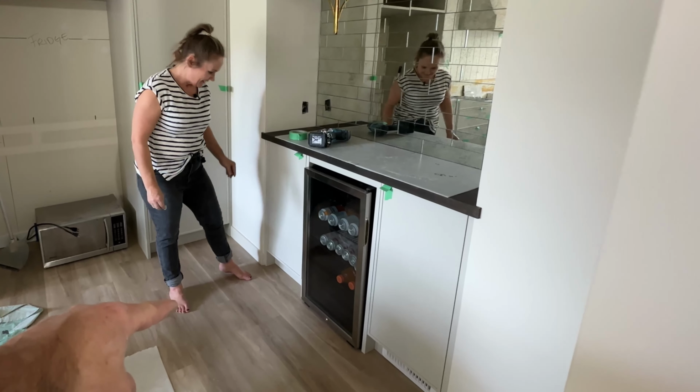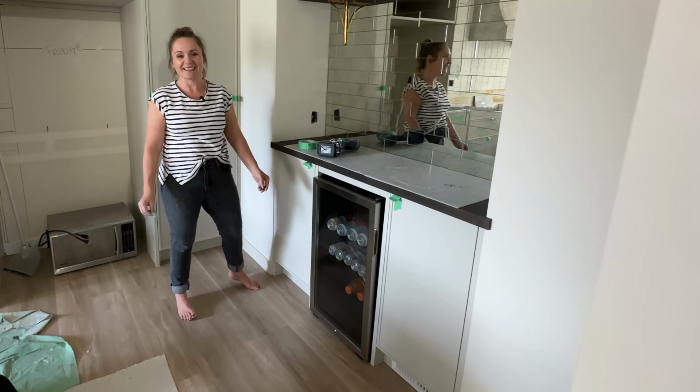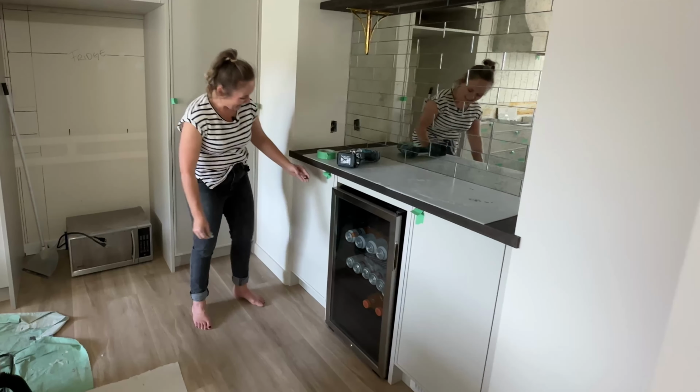Is your footwear steel toe? No, I took off my shoes because I was hot. Should I put them back on? Well, just don't drop anything on your toes.